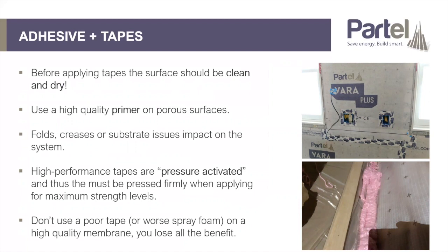So number one, the surface needs to be clean and dry. We should consider using a primer on any porous surfaces, and it also makes sense to do a test case if it's something different or new.